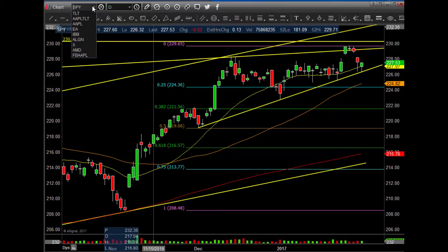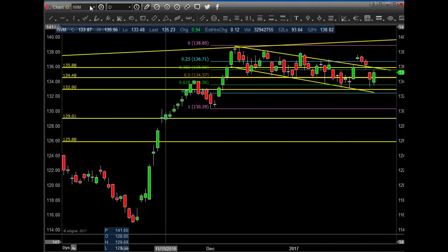Weekly chart, we'll look at it in the next couple days. So let's go to the IWM.